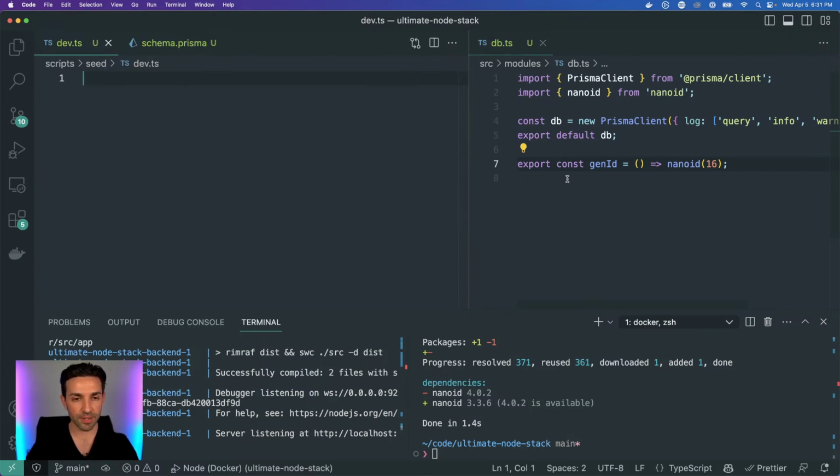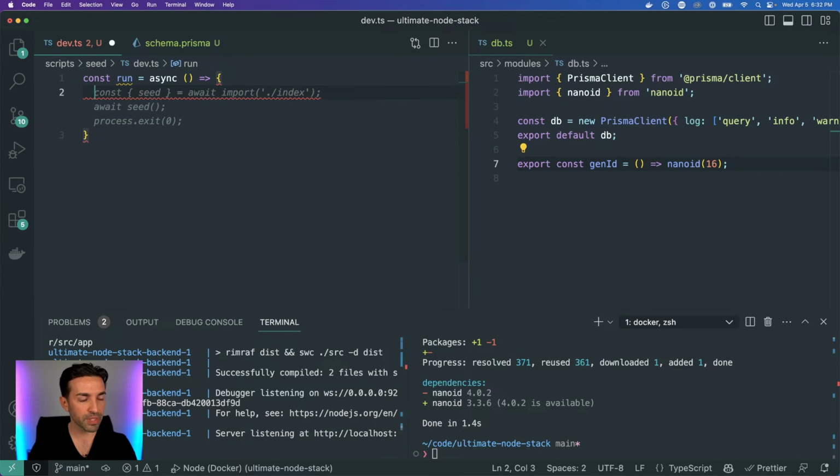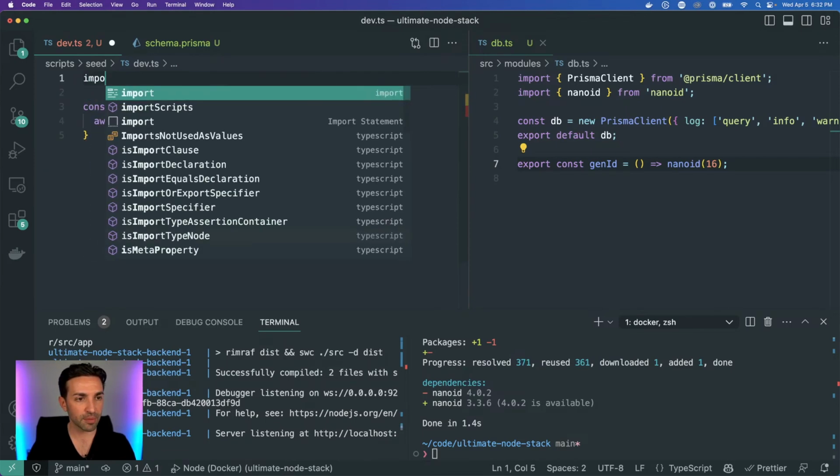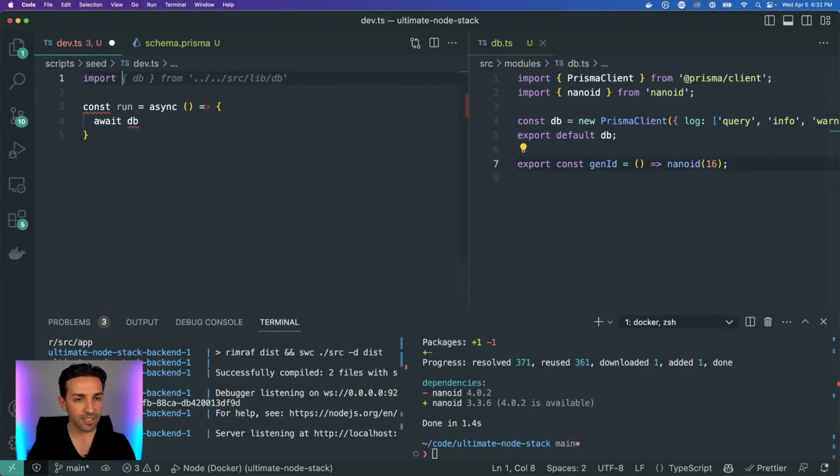Now we've got a nice little setup here for interacting with the database that we can use in our seed script. So I'm in our seed script over here. I'm going to create a function called run. It's going to be an async function. That's good. And so when we run this, we want to populate a few posts in our database. So I want to say await db, and it would be nice if it imported it. It does not. So let's import db from source modules db, yes.